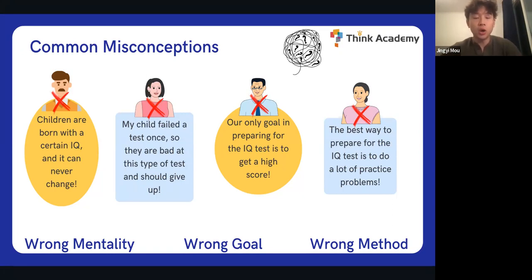Another misconception: our only goal in preparing for the IQ test is to get a high score. Well, that's not the only goal of preparing or practicing these skills as a young child, right? Just because you get a high score, that shouldn't be as important as practicing our cognitive abilities or using our skills in real life. And finally, while many of you might think that preparing for an IQ test is best done by doing a lot of practice problems, I know I've done a lot of practice problems myself for standardized tests. For IQ tests, actually, if the interviewer or the psychologist realizes that your kid has seen a lot of these problems before, then they might actually cancel the test because an IQ test isn't testing their preparation, but rather their innate abilities on intelligence.